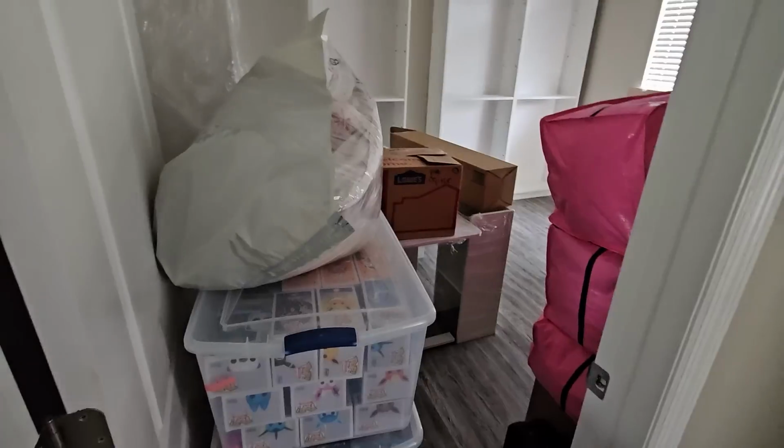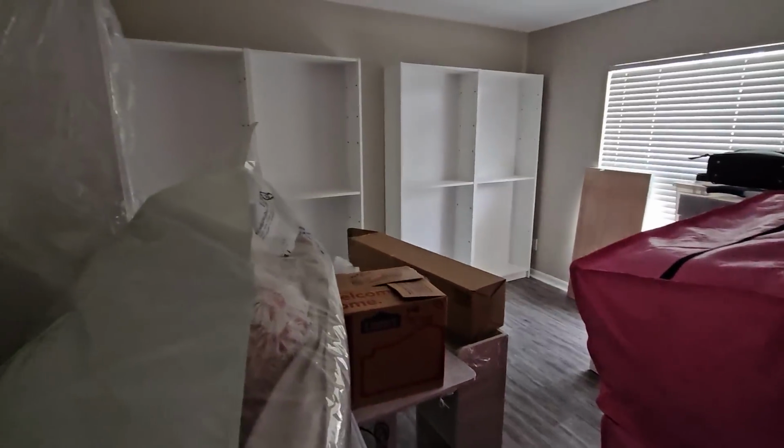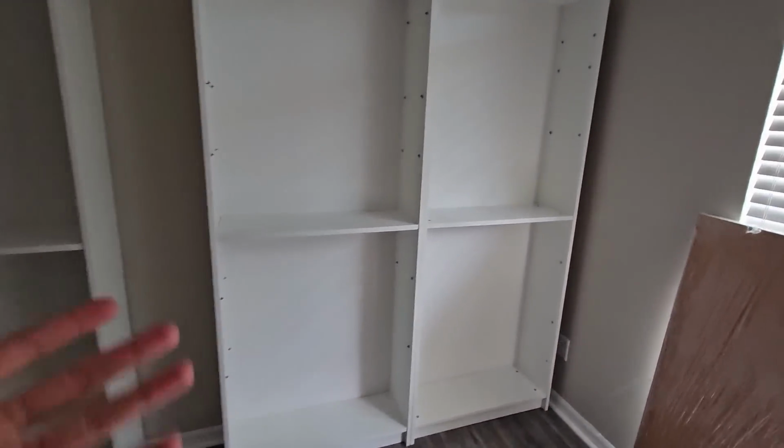I gotta pick a box. Okay, so before I pick a box for my pops, I wanted to give you a peek at what Bailey's office kind of looks like. Same wall color and all that, which we're hoping to get approval to paint a little bit because she wants to paint one of the walls a different color just for her own aesthetic.